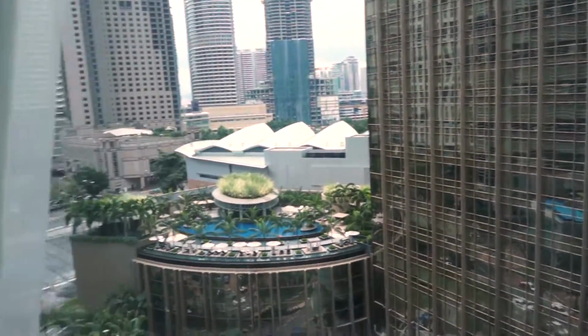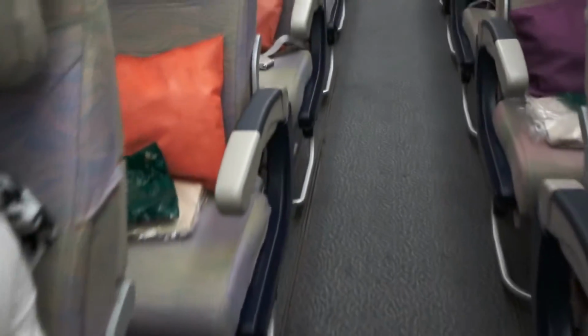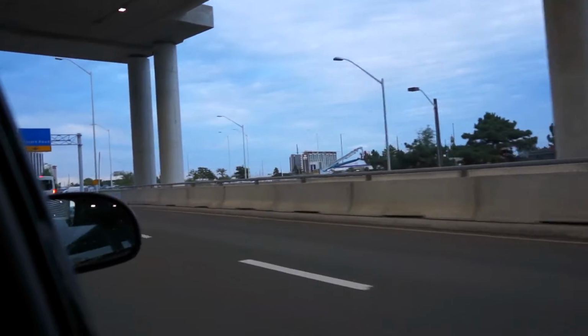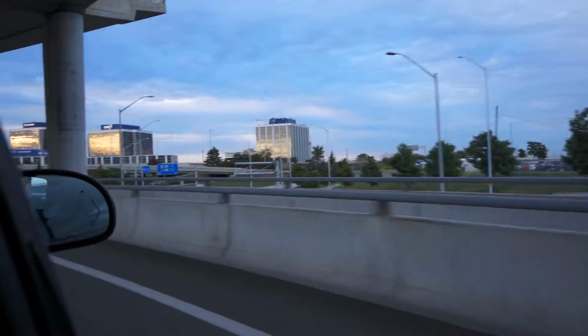After spending 3 weeks away, it was time to come home. We packed all of our belongings and anticipated the long journey back home to Toronto. We would be flying 25 hours back from Kuala Lumpur into Dubai, and then finally landing in Toronto. When we finally got home, we hopped into an Uber and drove back through the familiar sights and sounds of home.